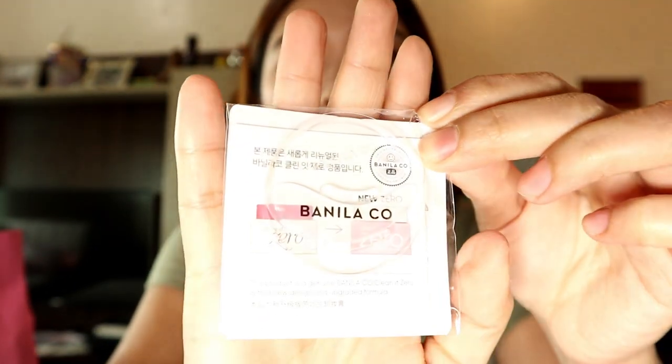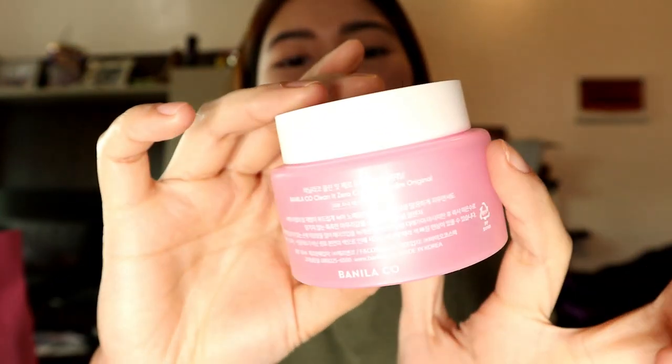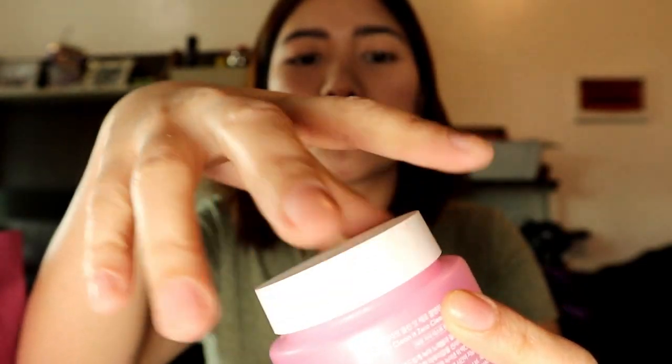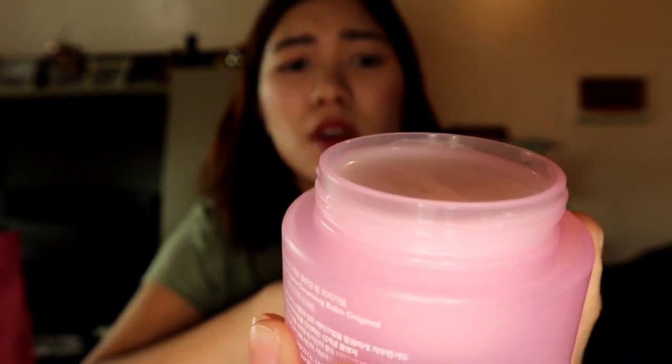Ayan. So may kasama na siyang ganito. Cute na packaging niya. Pink na pink talaga. I love pink. Pagbuksan mo, ganyan siya. Ayan. And ilang ml ba to? Wala nakasulat. 50 ml, sorry. This is 50 ml. Ayan. Parang papahid mo lang siya and matatanggal siya ng makeup.